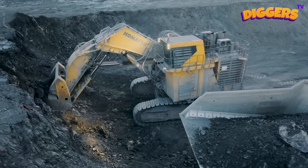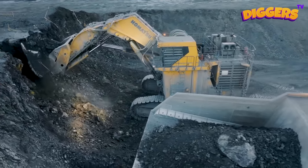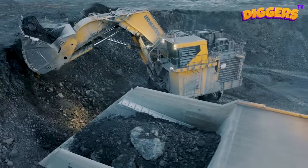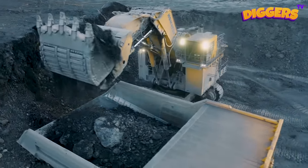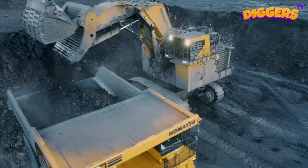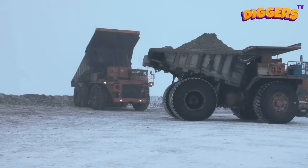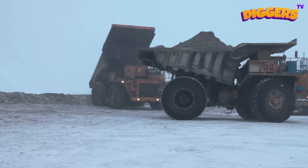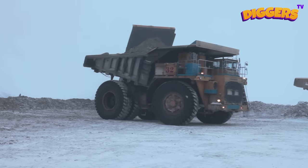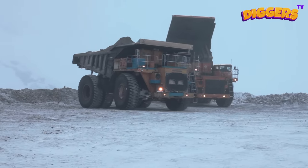What a giant digger! It has a powerful boom where its arm and bucket are attached to. All of this gets powered by massive hydraulic cylinders. Look, this dump truck is being loaded for transport. Dump trucks are powerful vehicles that can be used for mining sites, general construction, and so much more.